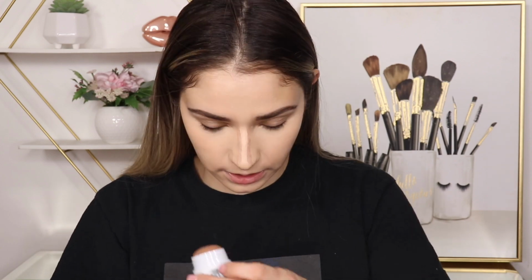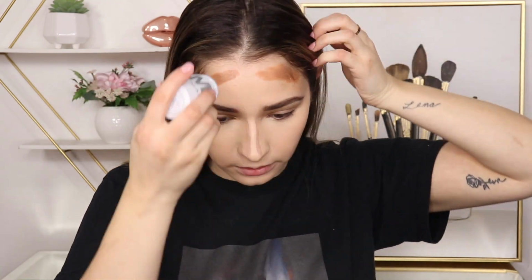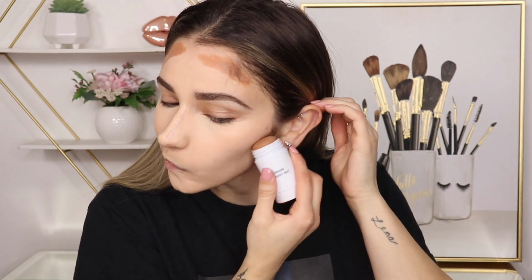Whenever I do this technique, I always have setting spray handy. Right now I have the Too Faced Hangover RX setting spray, but I also have the Skindinavia one. So now I'm going to take my Milk Makeup Bronzer. This is the Matte Baked Bronzer, the matte bronzer in the shade Baked. And what I want to do is I just apply it like this.